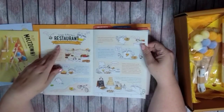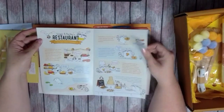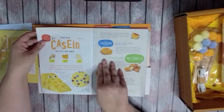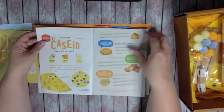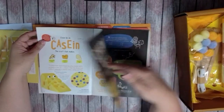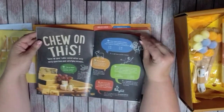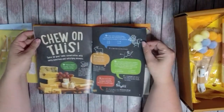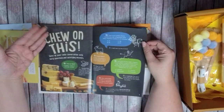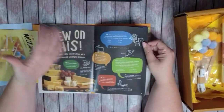Ginger and Barley's Restaurant, The Great Cheese Meltdown. So you get this little kind of story here. And then it talks about the cheeses. I like cheese. I like a lot of different kinds of cheese, so not the stinky stuff though. Then you've got this kind of true or false multiple choice little question part.